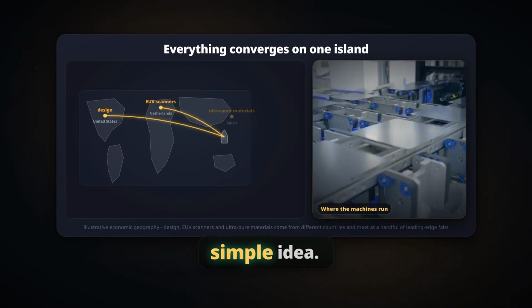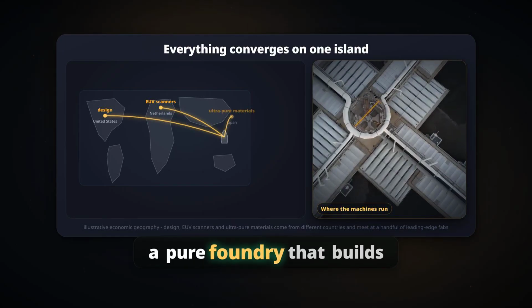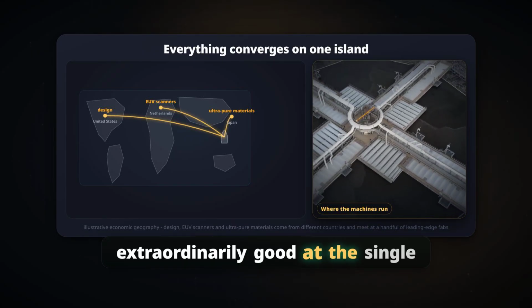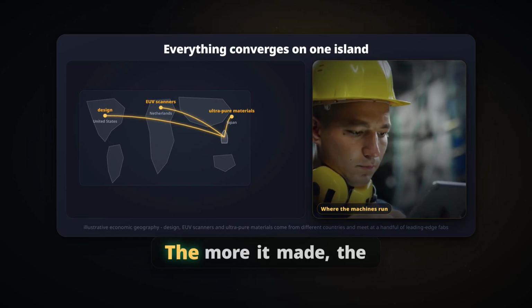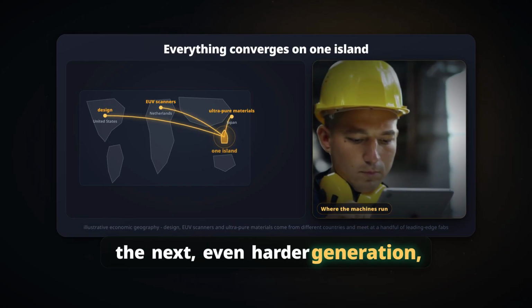Decades ago, it pioneered a simple idea. Instead of designing its own chips, it would only manufacture them, a pure foundry that builds the designs other companies dream up. That focus let it get extraordinarily good at the single hardest step, and a virtuous circle took hold. The more it made, the more it learned, the better its yields, the more the world relied on it, funding the next, even harder generation.